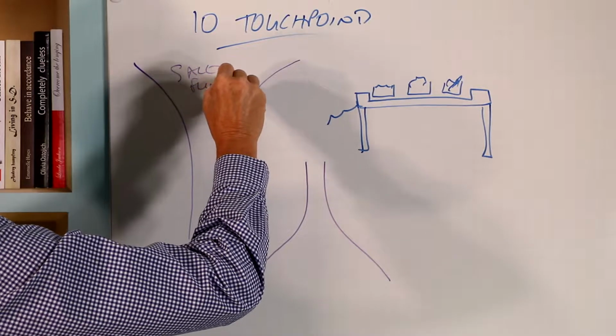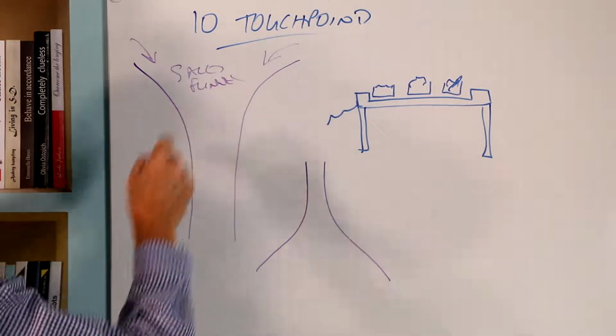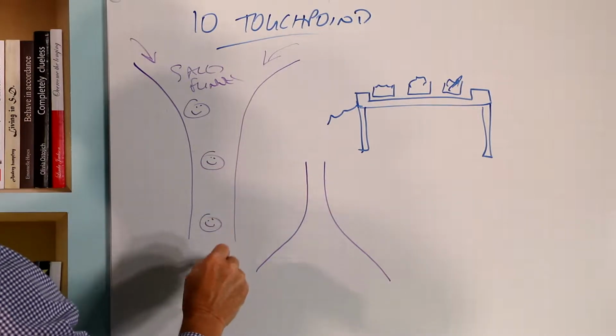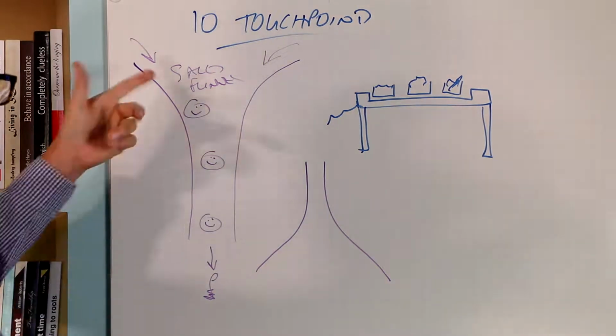In other words, you bring in your prospects, however you do that, whatever your marketing is, and these prospects, of course, go down the funnel, and eventually they start to go into your sales process, and you can then start selling them, advising them. That's a very traditional sales funnel.